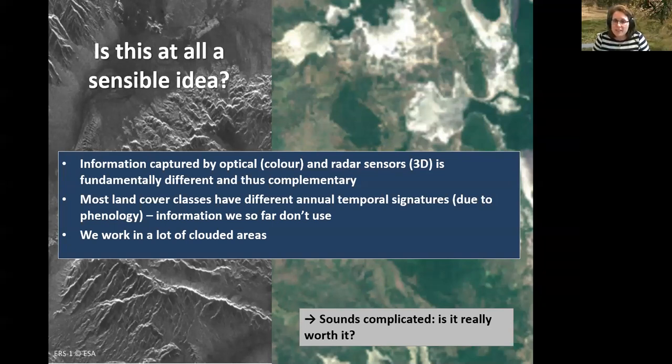And then the third thing is that anyone that works in a conservation hotspot tends to work in areas that are affected by clouds. And so for the moment, a lot of the land cover maps are only using the optical passive information, which means that they have the problem of having to deal with cloud. And so combining with radar and taking into account all this huge information in the temporal domain means that you could get better at dealing with clouds.